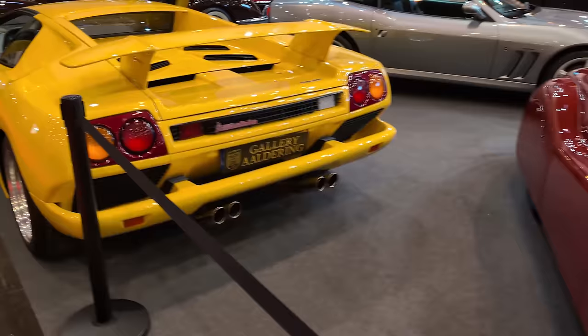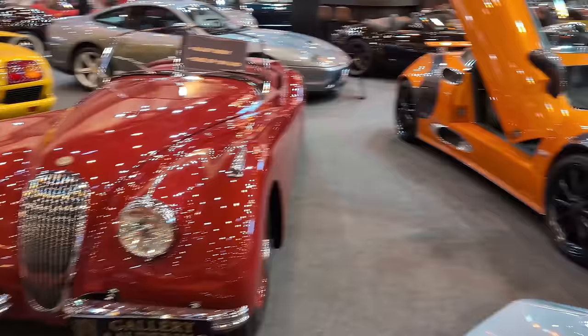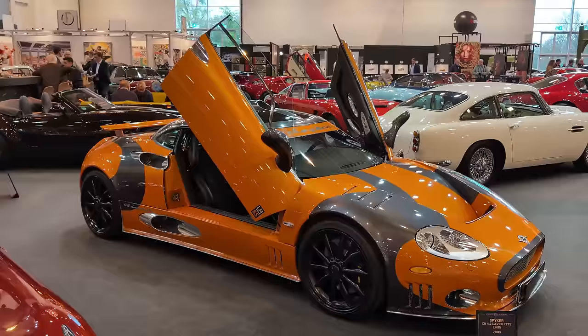Alloy bodied XK120, $269,000. I love this Spyker C8 Laviolette LM85. LM85 is this custom paint scheme that Spyker took to Le Mans. That could be yours for £550,000.